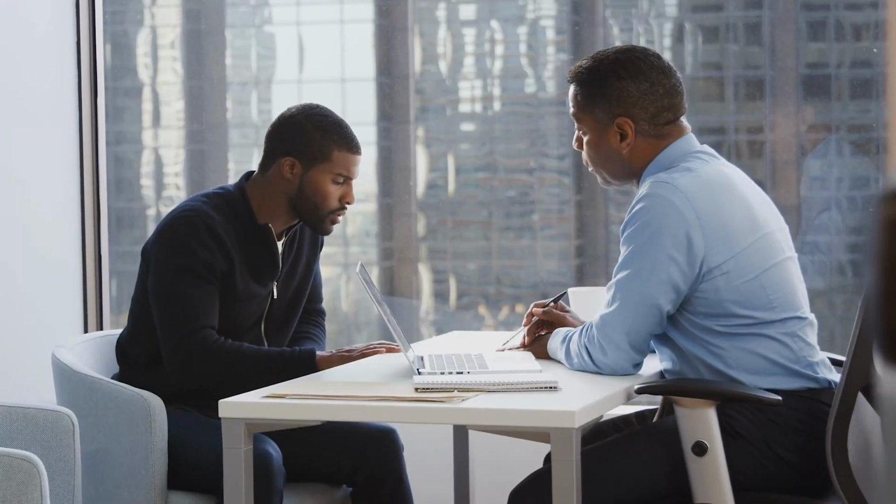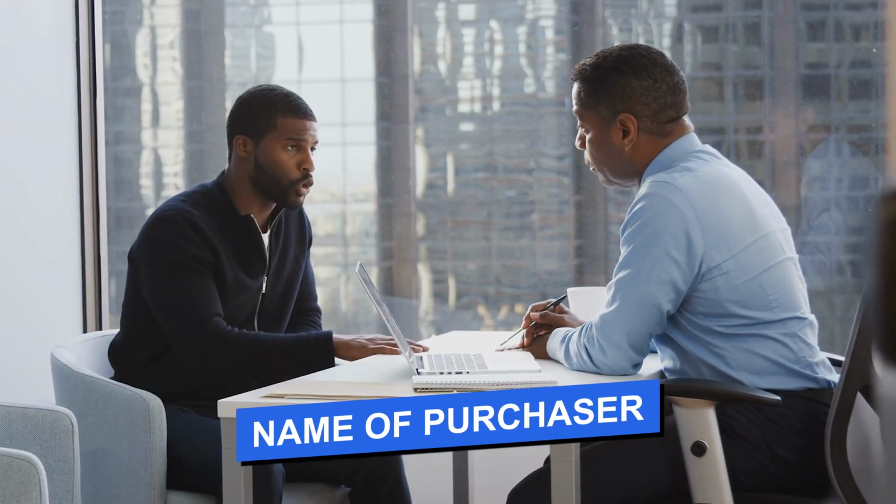It could be something like a council tax letter or utility letters to show that your name and your address matches that on your ID. And lastly, we'll need the name of the purchaser. Are you purchasing in your personal name, or are you purchasing in a limited company?